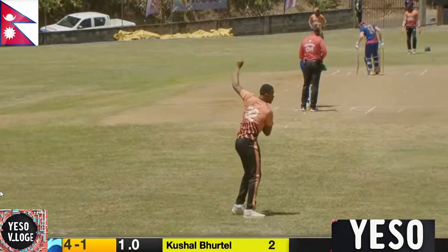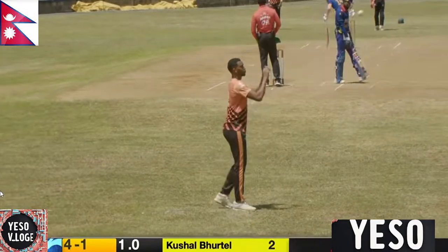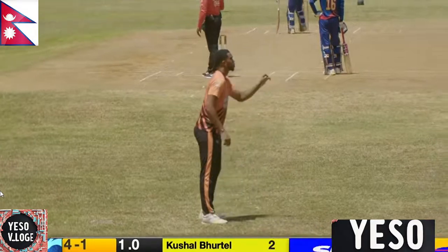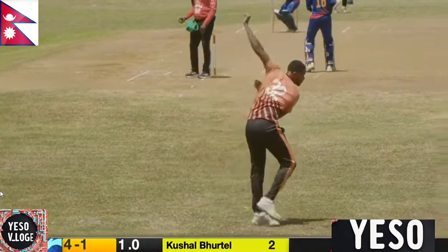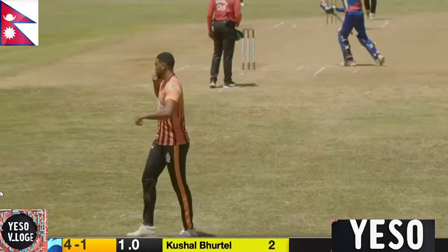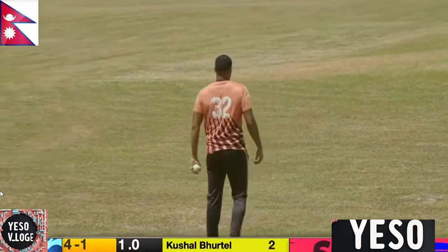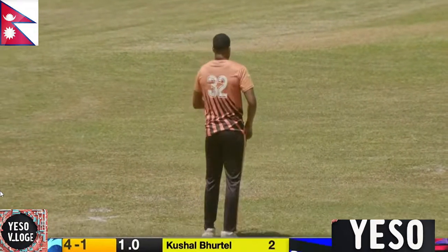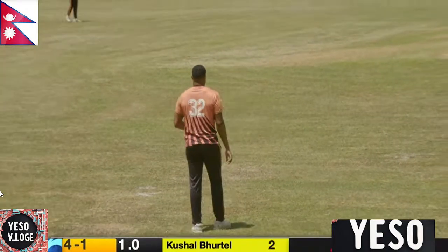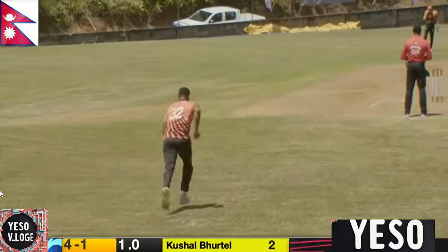So it's going to be Bertil who would take strike. He's marking his guard, as Melius tries to marshal his forces. So Redhead just from the 30-yard circle.